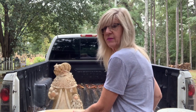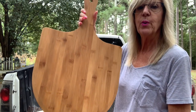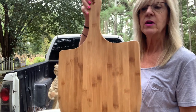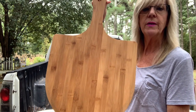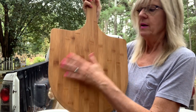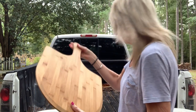Also, I was digging through Pam's stuff, and look at this awesome board, this cutting board. I love this. I mean, we all love cutting boards right now. There are so many things you can do with them. You can leave them natural, or we can paint it. We can put a graphic or some text on it, whatever. So anyway, I love this.